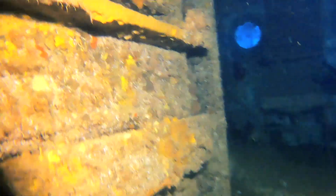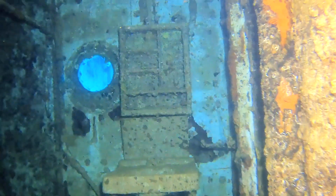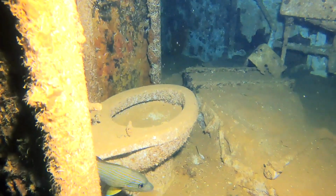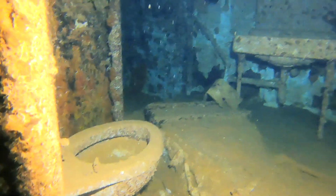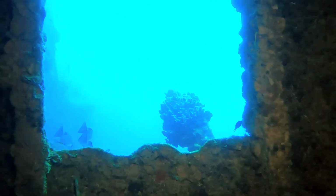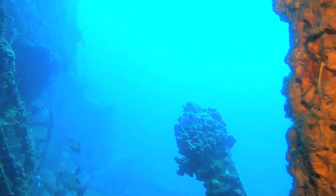I think here's the head. So there's a sink on the right side. There's a porthole, and then I think we're going to look down to the left, and you'll see there it is, an intact toilet. I think that's a pretty common photo site. People will kind of duck into the head there and pop a squat and take a picture, which you can make of that what you will, whether it's a good idea or not, but I guess it's probably pretty harmless.